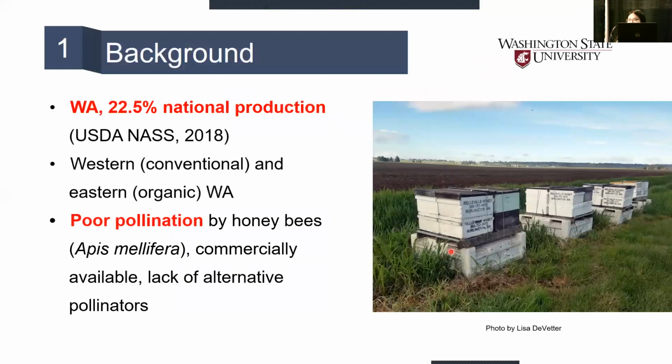Growers usually rent honeybee hives for pollination, because honeybees are commercially available and there is a lack of other potential pollinators. Even though we have additional honeybees, pollination in Western Washington is still poor. There are many factors that cause poor pollination in Western Washington, and here I'm going to list some of the main factors.